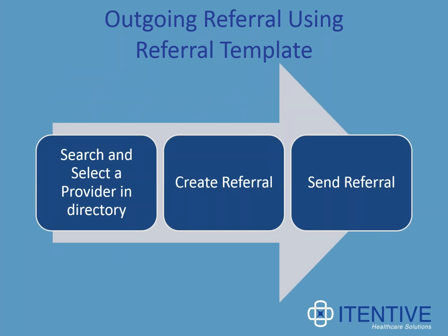So in summary, when using the built-in KBM referral template, you will search for a provider, create the referral, and then send the referral.